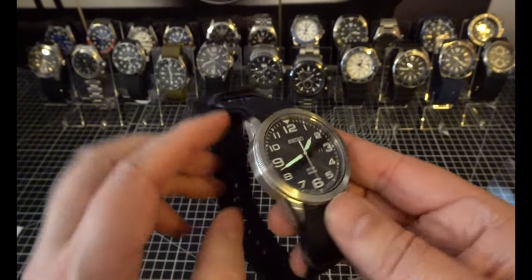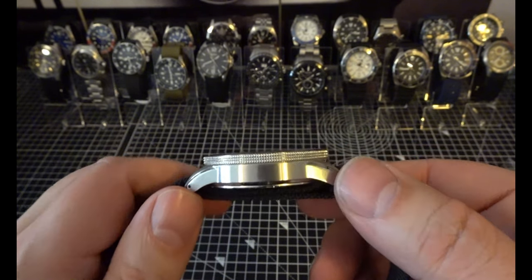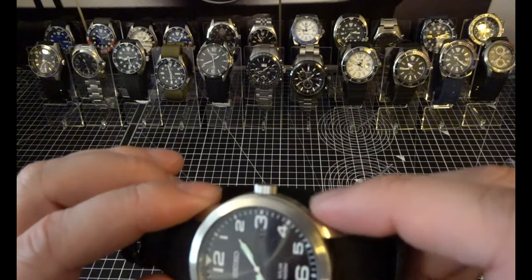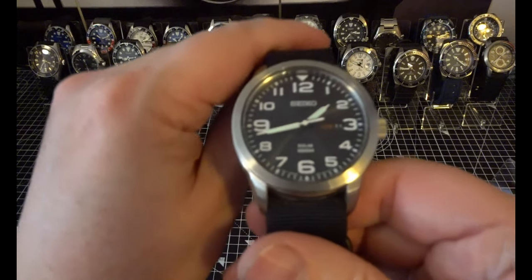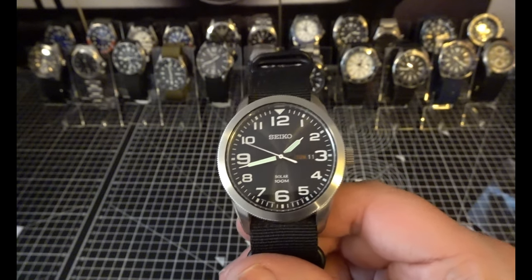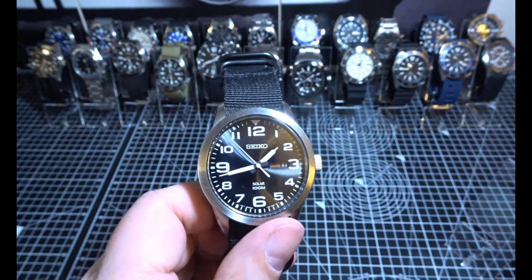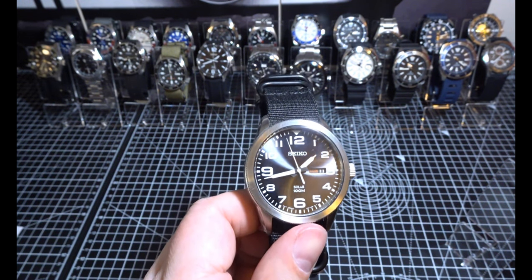But I do like this watch. This watch does get quite a lot of wrist time. It is a brushed case, with a brushed fixed bezel as well. But this is a very nice watch. So that is my Seiko SNE 471P1.